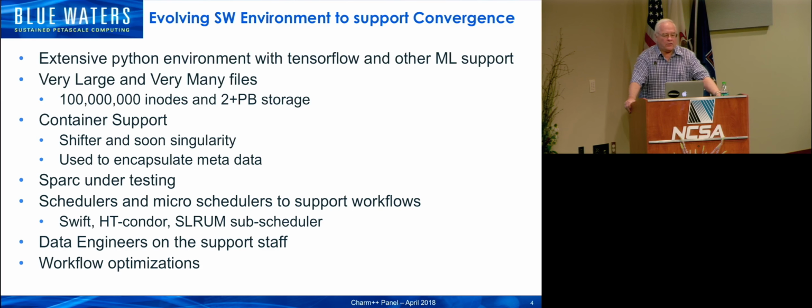So what do we have to do this? Most of it's software work as well as support work, but things that have changed that we didn't envision 5 years ago when we started Blue Waters. We have a very extensive Python environment, probably the most extensive one on supercomputing, somewhere around 450 different packages and utilities. That includes Tensorflow and other types of machine learning activities, and we support that. The amount of updates and changes to this package are amazing, and trying to keep up with the latest and greatest plus a stable package is a little challenging.